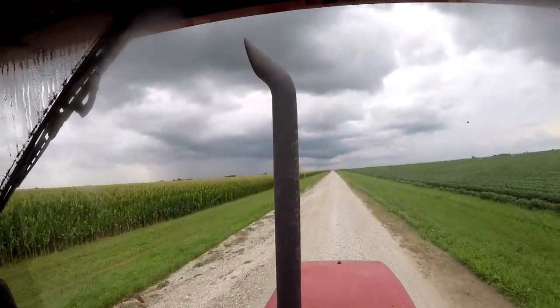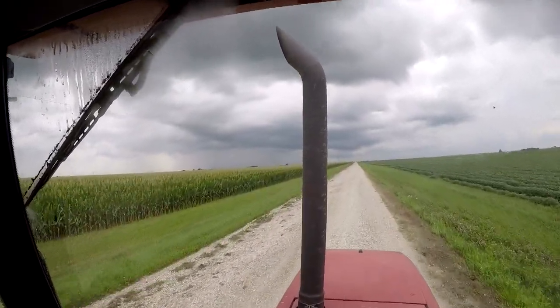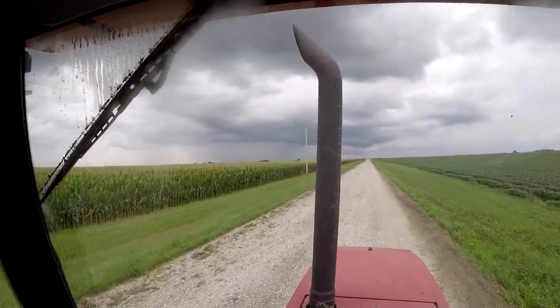It's looking kind of dark to the southwest. Radar looks like we're probably going to get a shower here. I'm not sure how much it's going to amount to.